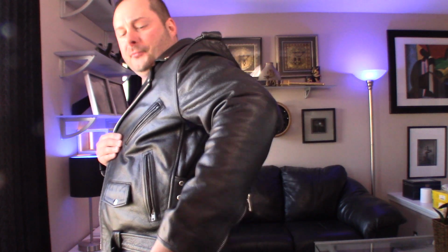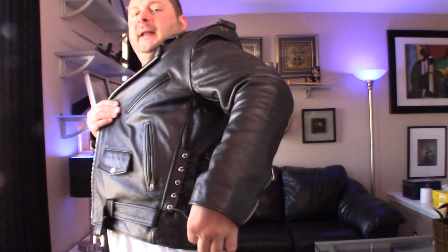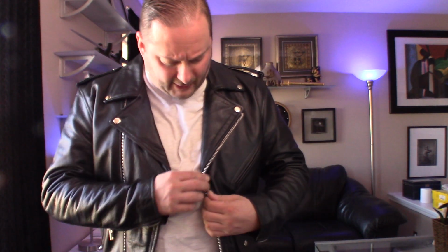And then I just went ahead and snipped off the rest of the leather. I kind of left a little bit hanging so you can see it has a real biker style look to it. I love the coat, I love the quality, and that's really about it. There's not really a lot of information about the coat other than the fact that it has the liner. It doesn't really talk too much about the zippers, but the zippers are of great quality.